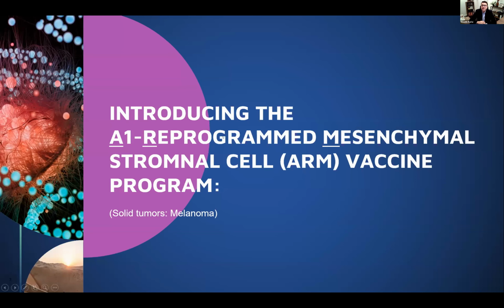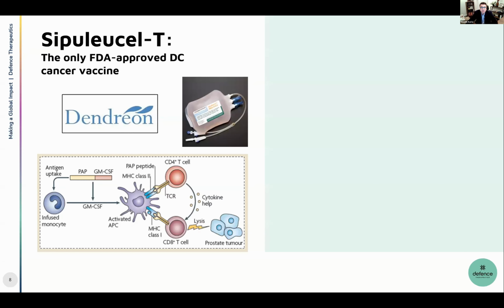Now, what is the ARM vaccine? This is what we call the A1 reprogrammed mesenchymal stromal cell vaccine. So ARM stands for A1, the R, and the M of mesenchymal stromal cells. And this is a vaccine that is being used to target solid tumors. What we have in mind to begin with is melanoma, but you can actually use it against breast cancer, head and neck cancer, and any kind of non-Hodgkin's lymphoma, any kind of solid tumor that you can actually reach.